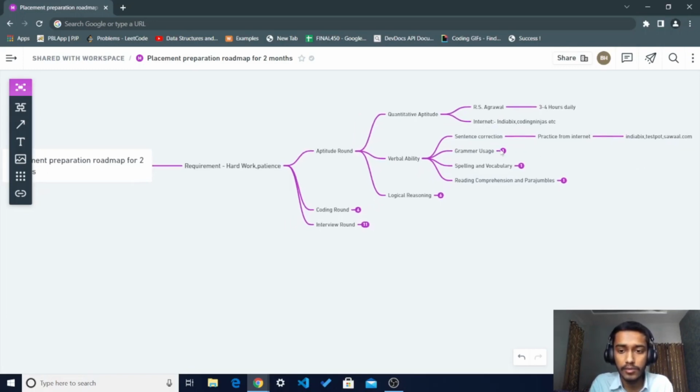And for grammar usage, you have to just revise the rules and practice. You have to revise concepts like the 3 forms of sentences, past, present, future, and how to use these sentences and the verbs. All this will come in grammar usage. You can easily complete and revise it within 10 days if you give 1 to 2 hours per day.